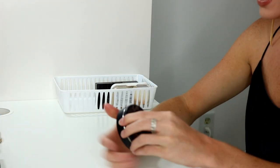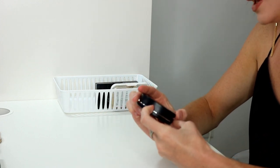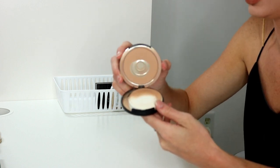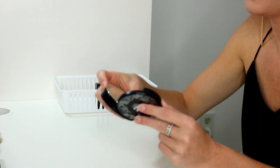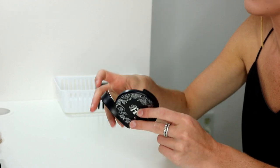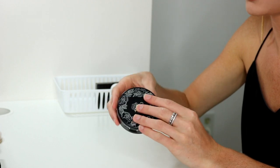Ooh. And then I have this Kat Von D, what is this? Lock It Powder Foundation. Oh boy. I used to use this as a powder to set my face probably like 4 or 5 years ago. Boy, did I look cakey. So I don't know. Maybe I'll use it sometime in the future just by itself. So I'm just gonna keep it. There's not much left, but maybe I'll just use it up sometime in the future.